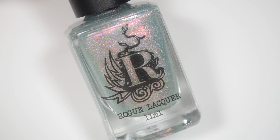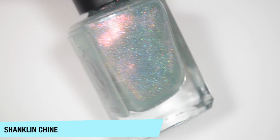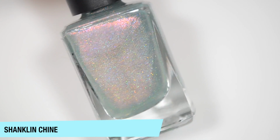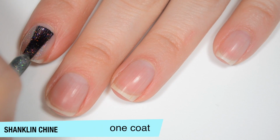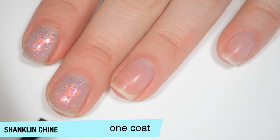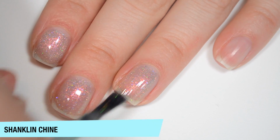So the first polish is called Shanklin Chine, and this is an almost sea foamy green with a green to red shifting shimmer and some scattered holographic running throughout as well. So this one is pretty sheer on that first coat. You can see that shimmer is really strong. You do get a decent amount of that holographic out of there as well. And good formula on this one also.